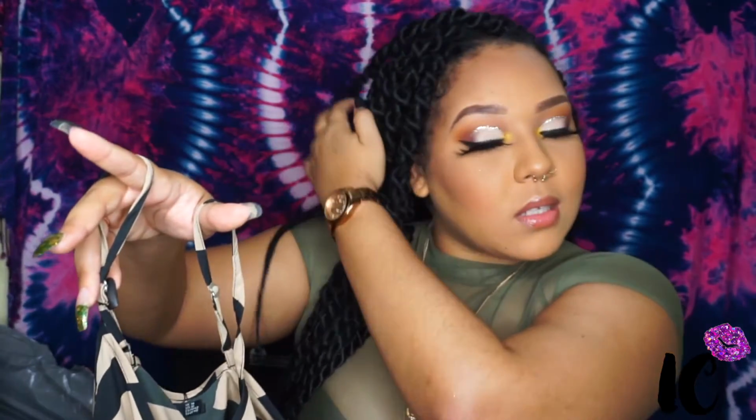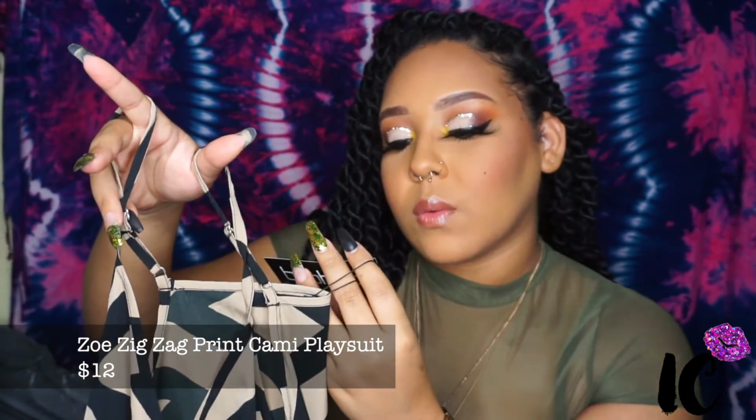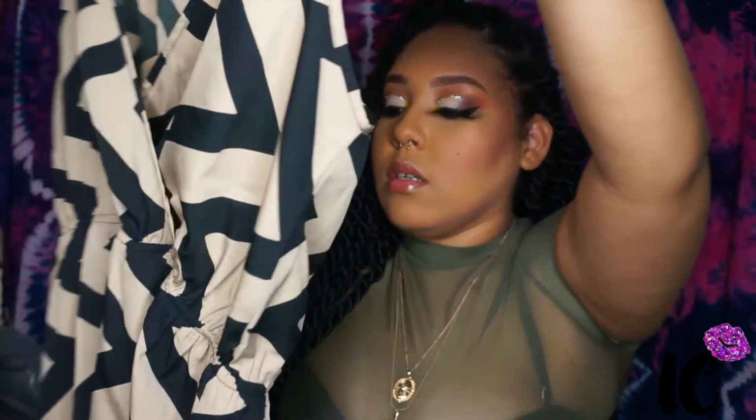So this is the Zoe zigzag print cami play suit. I can't remember how much it was. I'll probably set the prices on this screen. But yeah, this is how it looks.